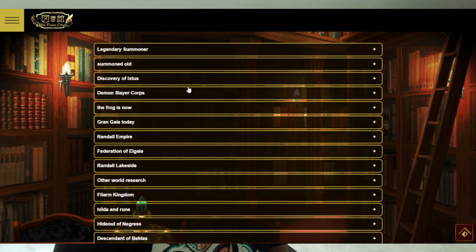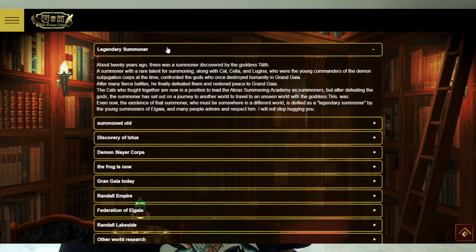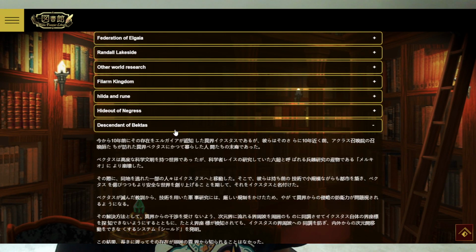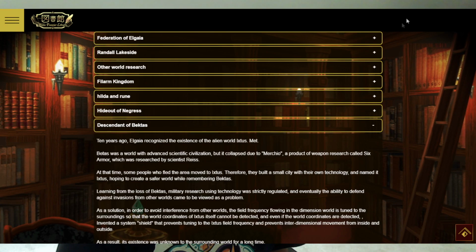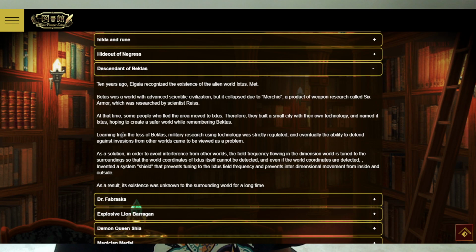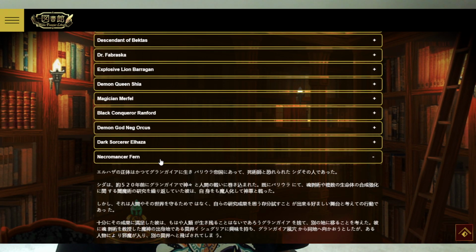And it tells you about the story of Brave Frontier through synopses, as well as stuff that happened throughout Brave Frontier 2. So if you want to read about the lore of Brave Frontier 2, you can go through and read the story. I imagine this was made available in game, but this is everything that we have within Brave Frontier 2 translated.